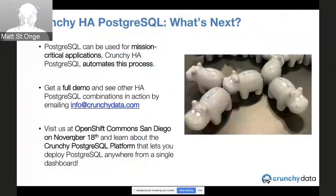So what's next? One of the takeaways is that Postgres can be used for mission-critical applications. And the Crunchy HA Postgres solution automates this process. Much like that herd of hippos in the picture, you can quickly set up a very durable, resilient production Postgres environment.